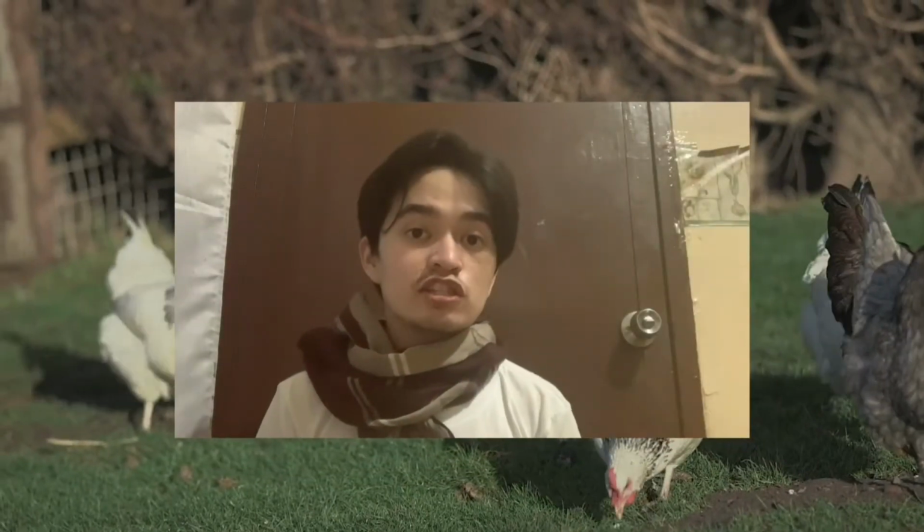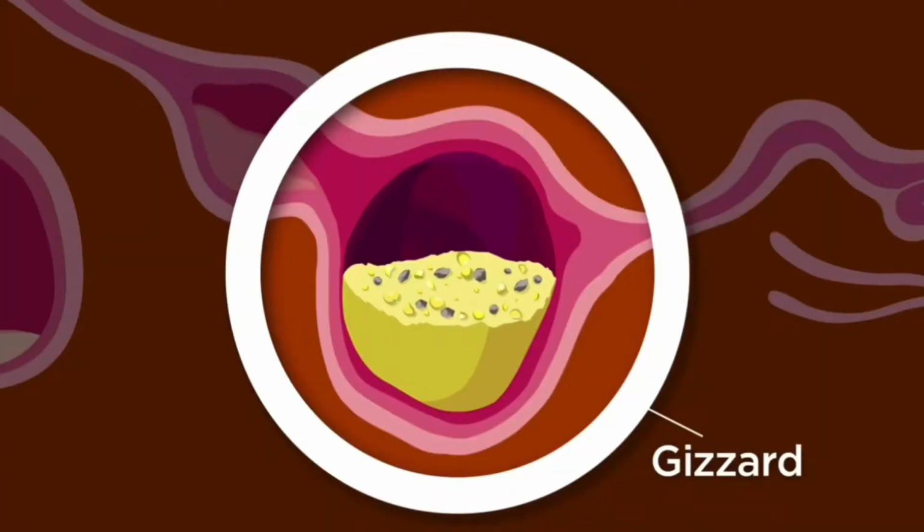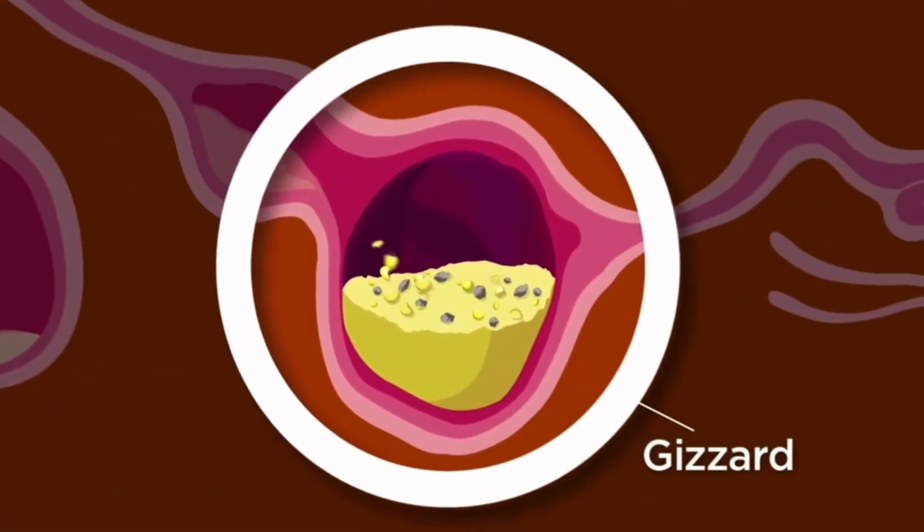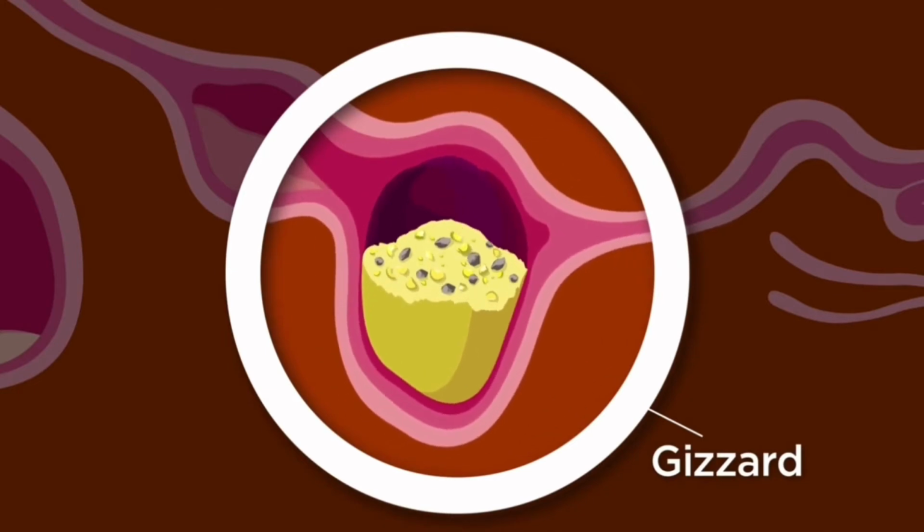Food then proceeds to the stomach, which is also known as the gizzard. It is responsible for physically grinding food by using grit, which are small hard particles like pebbles or sand.